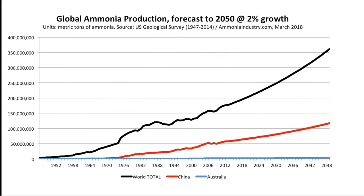We also have here forecasts for the total ammonia production towards 2050, which shows that we can expect a very strong increase of ammonia production. Ammonia is also very versatile. It's not only used as a vector, for instance, for green energy or green metallurgy, but it also is used, of course, as a fertilizer around the globe.